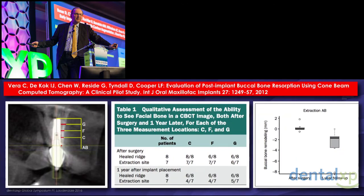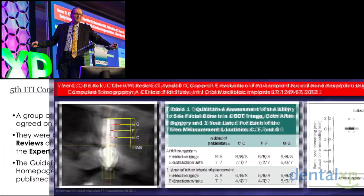This is a study by the group again of Linden Cooper, and this shows very nicely, small group, that in 7 immediate implants, at 1 year with a cone beam, none of the 7 implants had a facial wall all the way up to the implant shoulder, and actually 4 out of 7 had one, and 3 had a complete lack of facial wall. So, I mean, this is a very serious group, top clinicians, and I think this is just a warning signal.